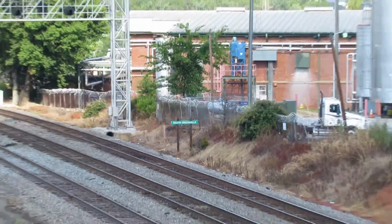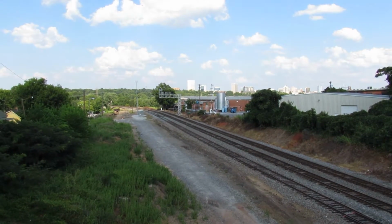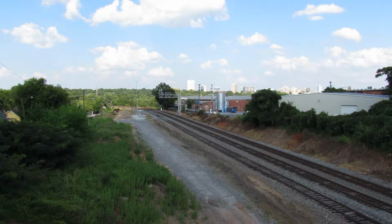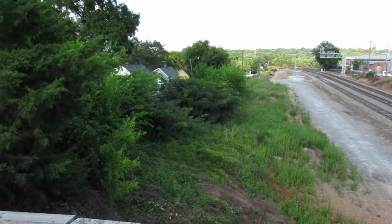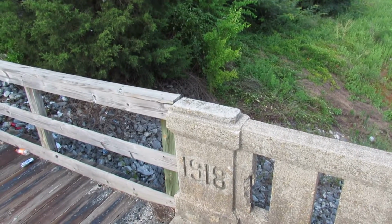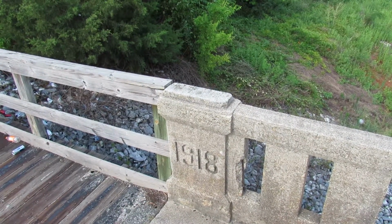The track out of Greenville does go to single track at Crosswell, to the southwest of Greenville. Railroad south, real direction closer to west. Now today, I was saying, it's August 5th, 2017. This bridge was built in 1918. Queen Street Bridge. I believe it's Queen Street.